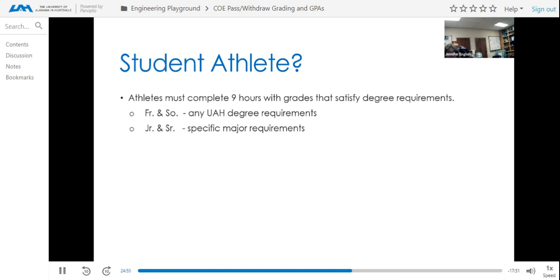Freshmen and sophomores, if your rank is freshman or sophomore, these can be hours that satisfy any UAH degree requirements. If you are a junior or a senior, these 9 hours have to meet your program requirements. So you can't choose a PE course and expect that it counts for anything in engineering. You can't use an HPE course, for example, as part of your 9 hours in an engineering program, because we don't accept those.